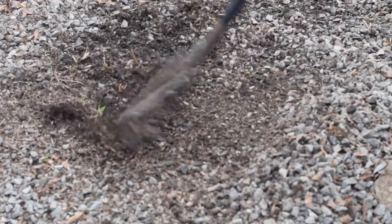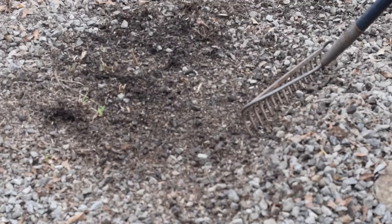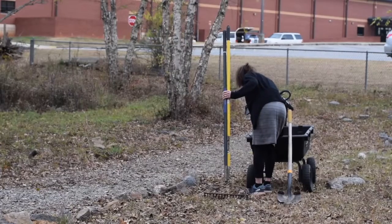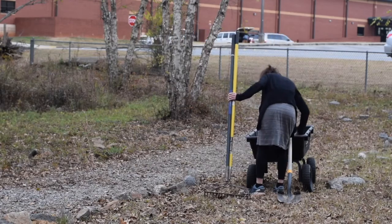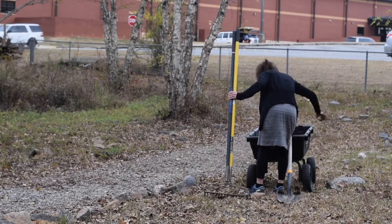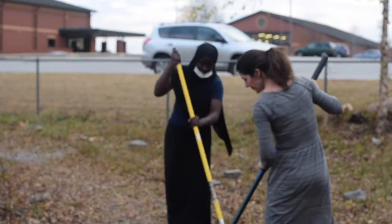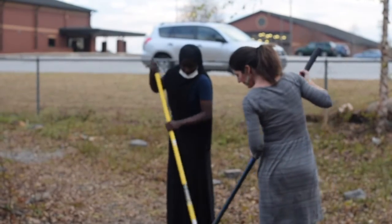I think if we want to make it usable for kids, it's got to have a nice clean path, because students get really nervous when they see that their sneakers might touch the ground. And so I think it does make it more appealing if it looks like there's a clean place to walk and clean seating. So I think that will help students want to be out here more.